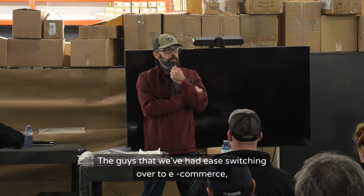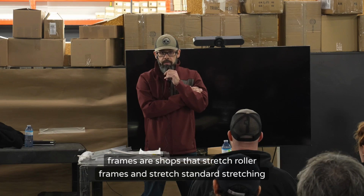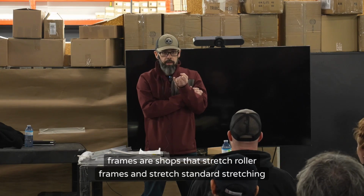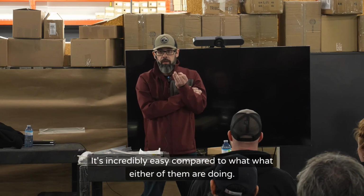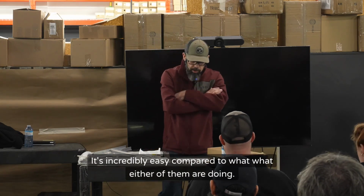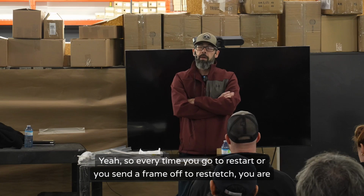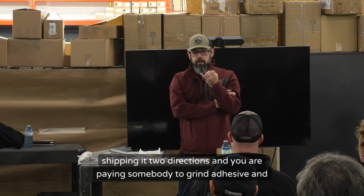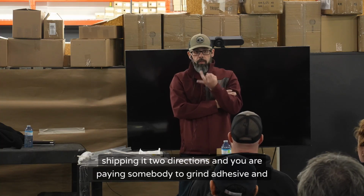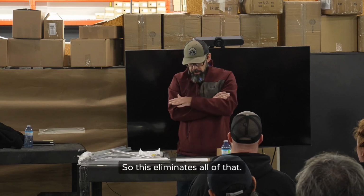The guys that we've had ease switching over to eco frames are shops that stretch roller frames and standard stretch and glue frames. It's incredibly easy compared to what either of them are doing. Every time you send a frame off to restretch, you are shipping it 2 directions, and you are paying somebody to grind adhesive and create a bunch of fumes for a bunch of people to work around. So this eliminates all of that.